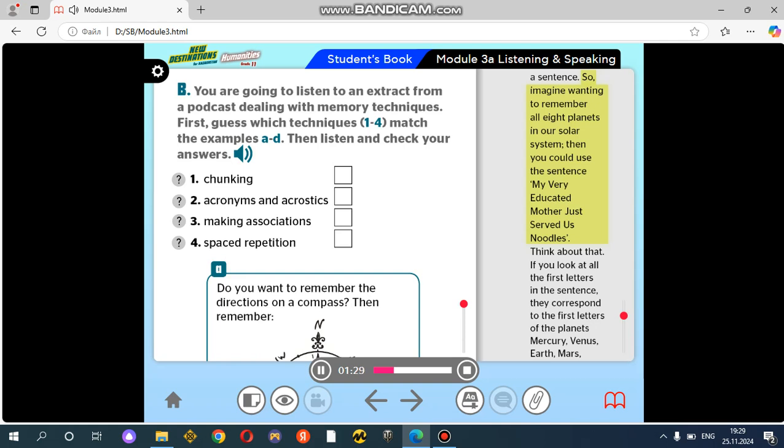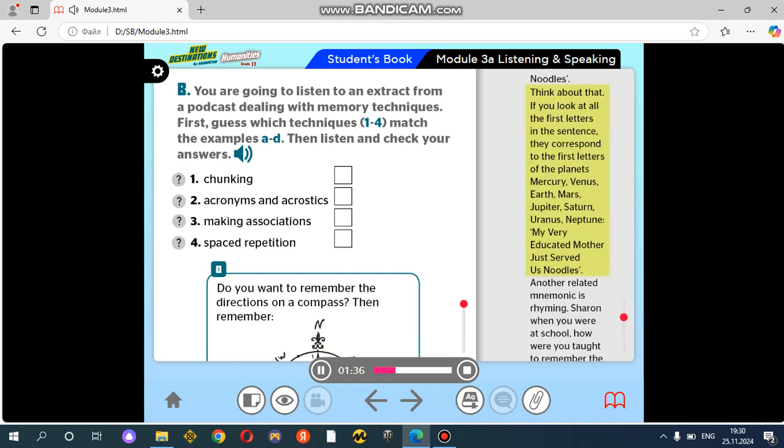Then you could use the sentence, "My very educated mother just served us noodles." Think about that. If you look at all the first letters in the sentence, they correspond to the first letters of the planets: Mercury, Venus, Earth, Mars, Jupiter, Saturn, Uranus, Neptune. My very educated mother just served us noodles.